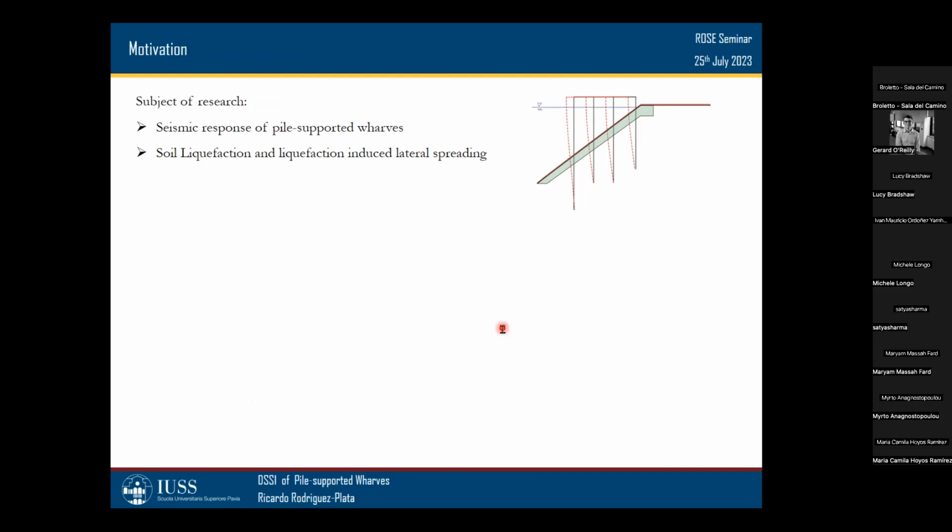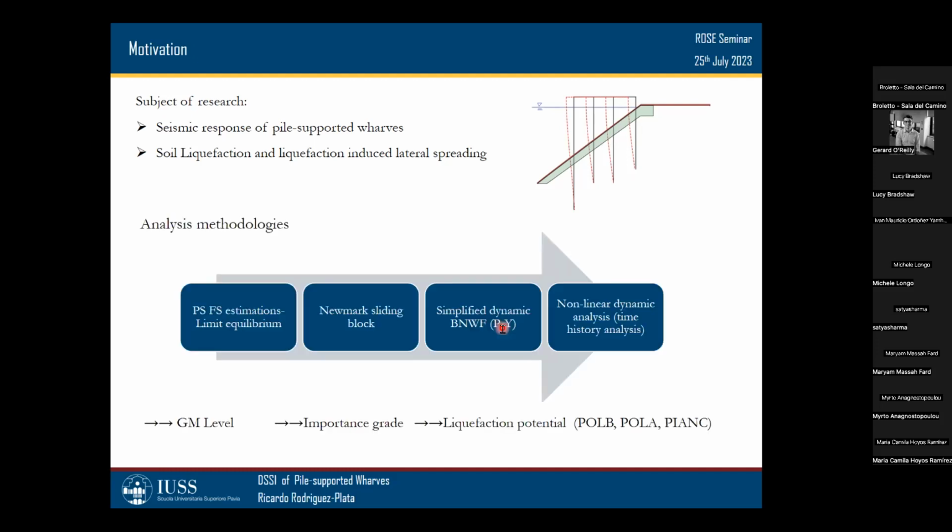The scope of the research is about the seismic response of pile-supported wharves under the particular circumstances that the soil in which they are founded experiences liquefaction and possibly triggers lateral spread displacements. So we're working in an environment in which we are expecting large displacements to take place.